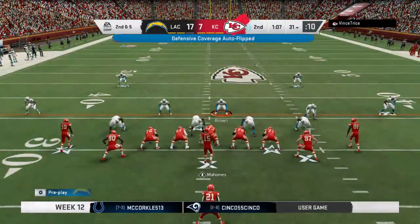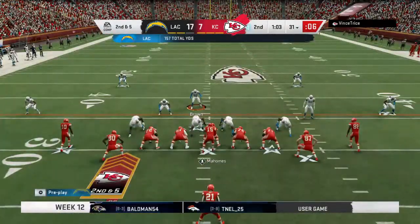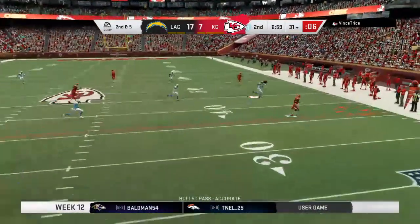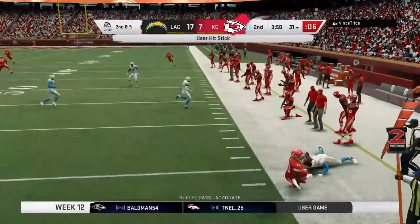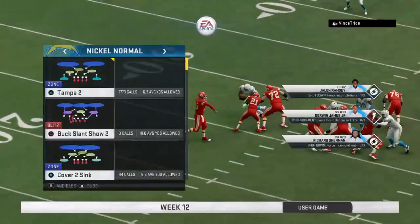This is a chance for them to pick themselves back up and help their team. Yeah, we'll see if they can recoup and recover. From the 31, Mahomes. That one complete to Hill. 6 yards the pickup, and that's a first down.